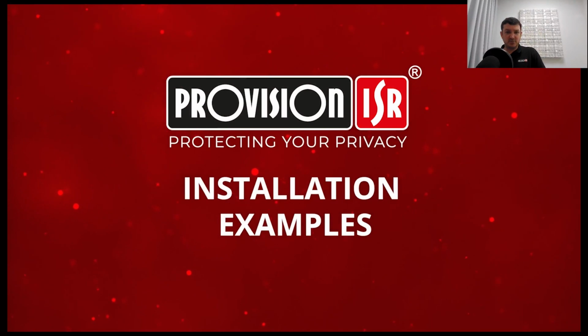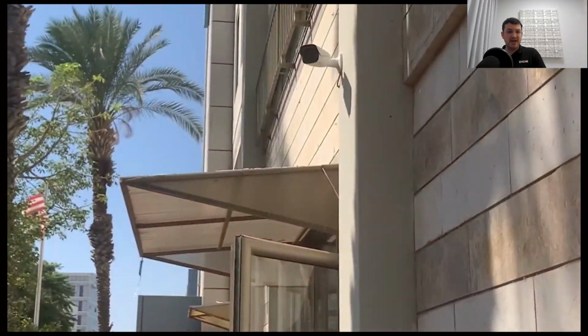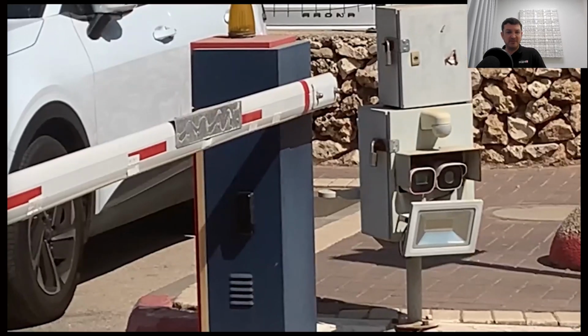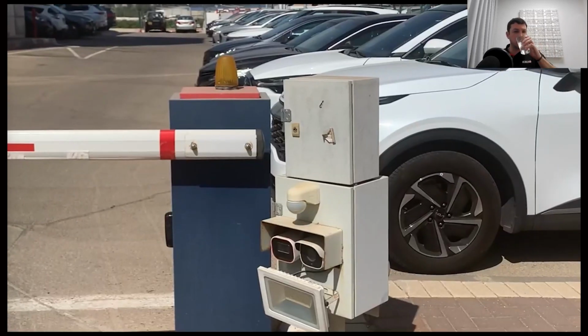Let's now just explore some installation examples. So here we have our LPR monitoring the street. Despite not being placed in the optimal height and angle, we still achieved very good results. Additionally, we have the LPR installed at our entrance boom, which is obviously used for access control purposes.